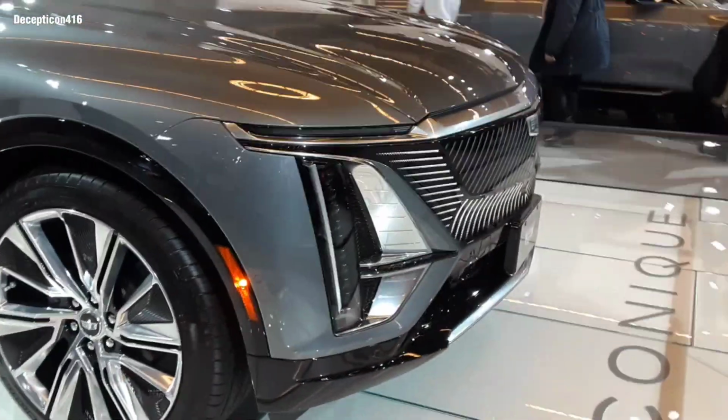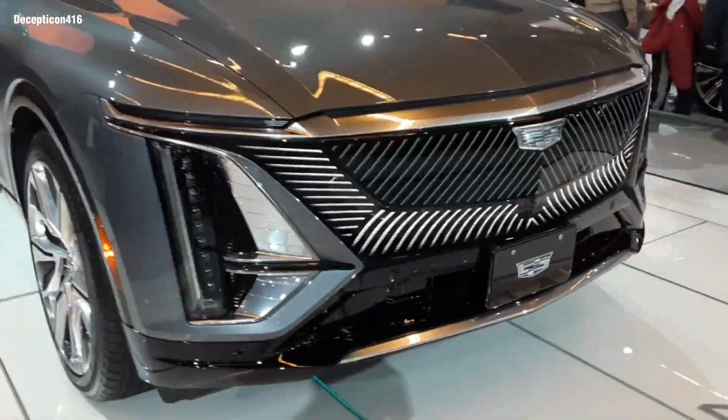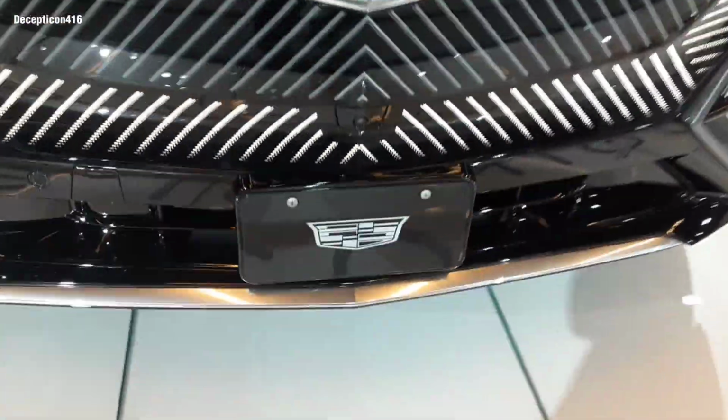Fake carbon too. This is really sharp. I love that grill. The grill is very modern. Probably easy to clean too.